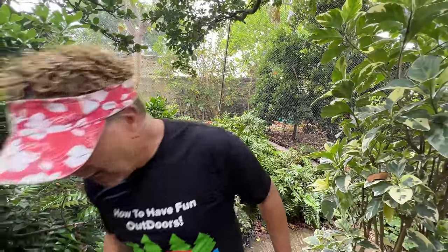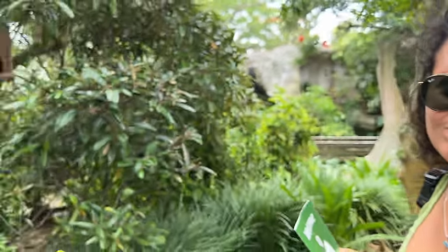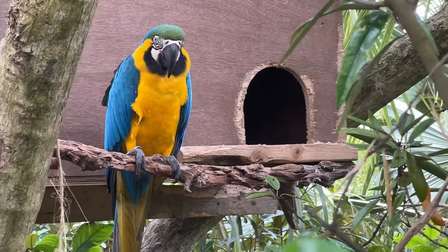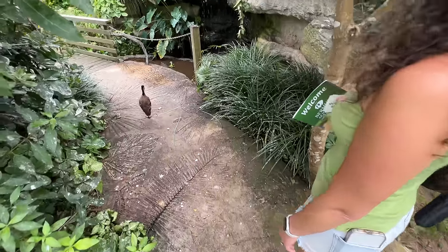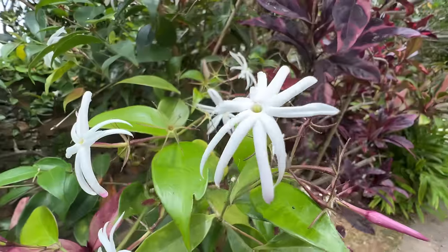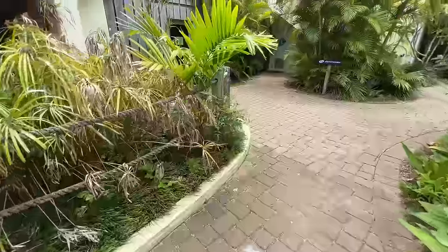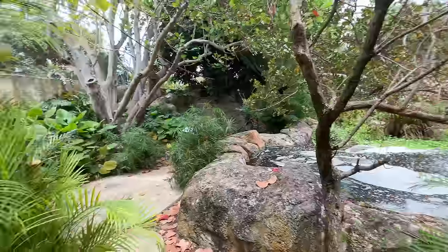Oh no, you lost a finger! Alice, take a look. Does this guy look familiar? Huh? What are you trying to say? Wow, look at that guy. Oh, look up there, lemurs.